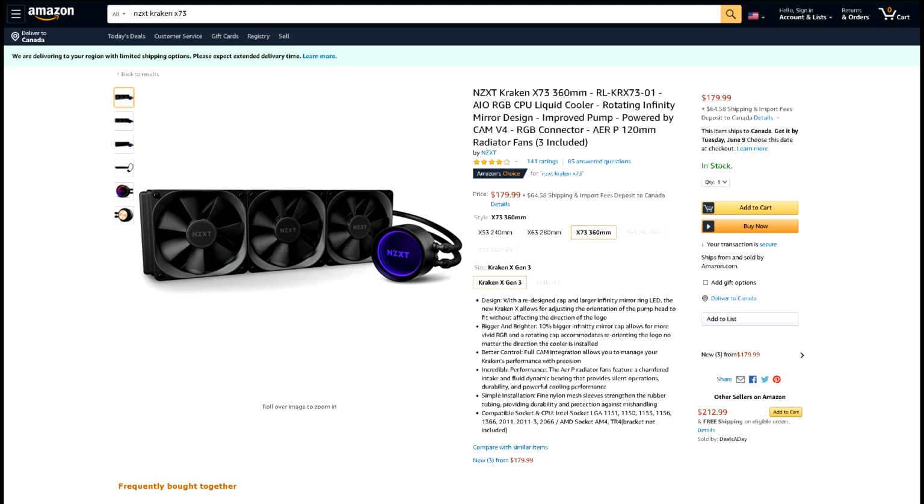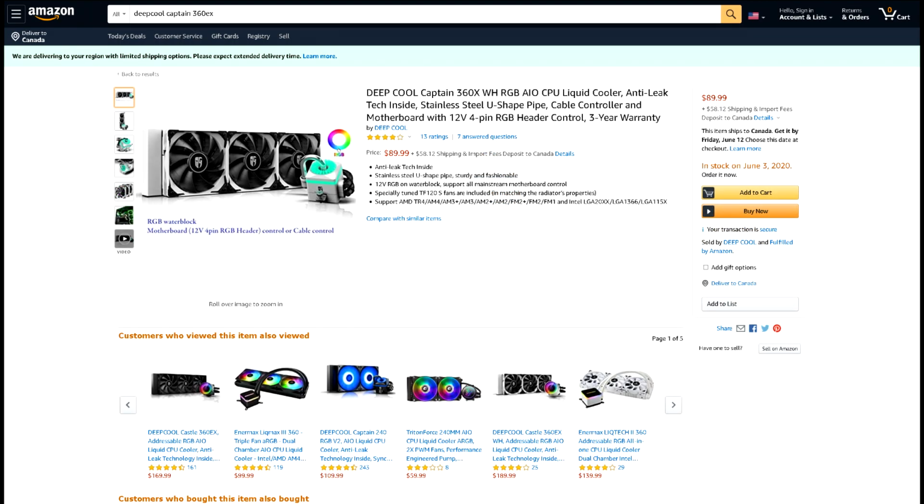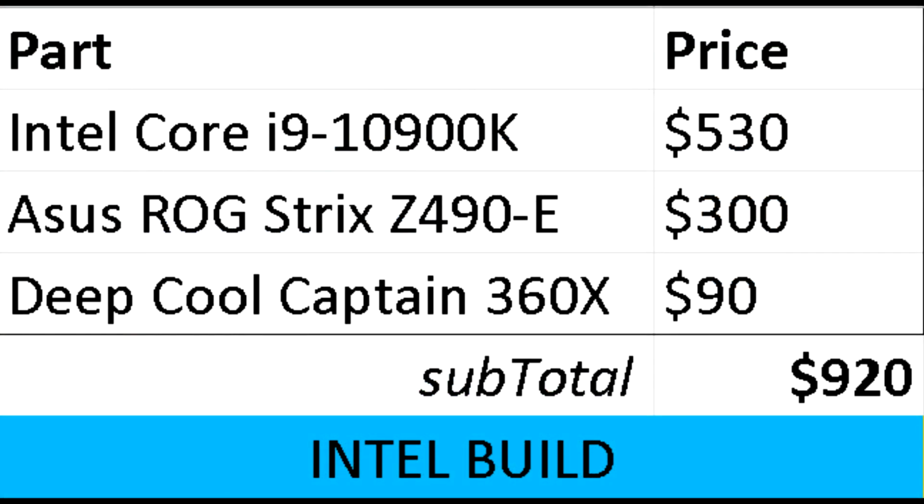That's a heck of a lot of money for just a CPU cooler, but you can go for something like the Deepcool Captain 360X for like half the price and get the same kind of performance. So I decided to go for this cooler at just $90. Just totaling those three components and you're looking at a whopping $920, which is absolutely crazy because we haven't even built the whole system yet, especially considering this is still a mainstream platform as well, although both AMD and Intel have kind of blurred the lines there between HEDT and mainstream.